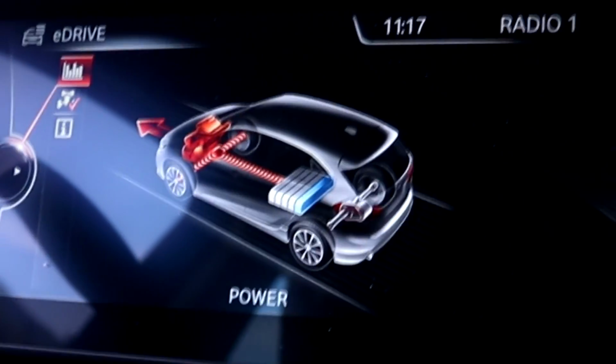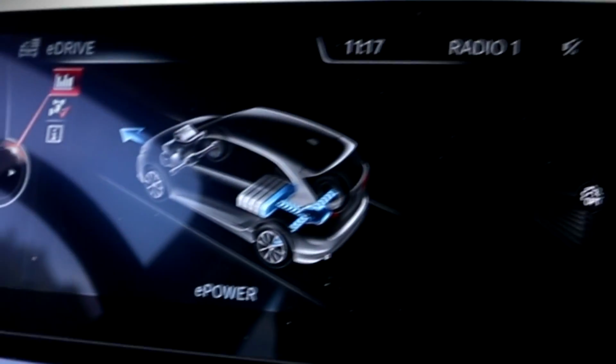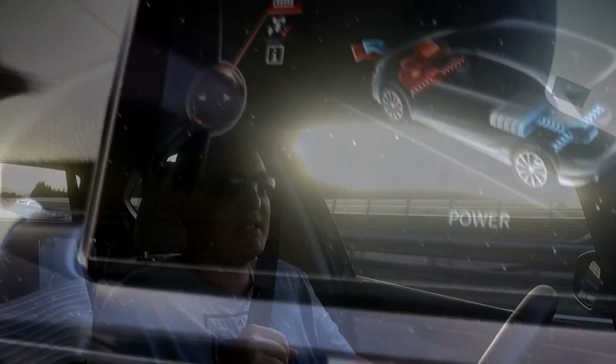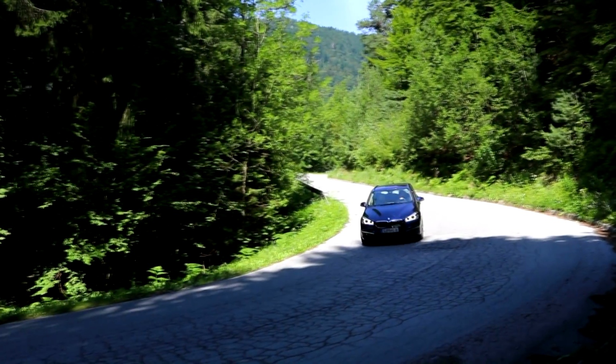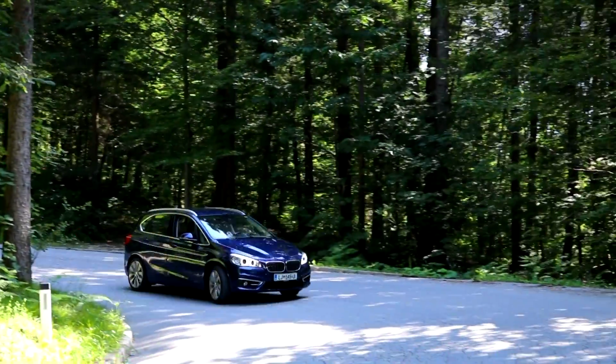So, for example, when you're coming to a stop, you're going to think, when can I start using the electric motor braking instead of my brakes, so the electric motor turns into a generator and stops the car and charges the battery instead of losing that energy as heat through the brakes. So in essence, this car makes you a calmer and more careful driver. And this is the secret of an Active Tourer with a hybrid engine.